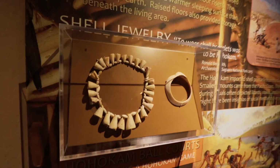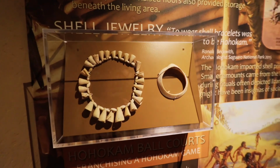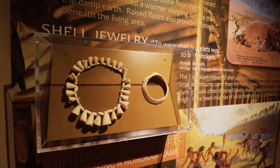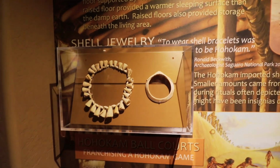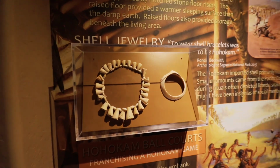But there's more. Here we find some of the shell jewelry, and this was actually worn by Hohokum also. These were imported shells primarily from the Gulf of California, and then smaller amounts came from the Pacific coast. They were worn during rituals and depicted lizards, snakes, or even birds.